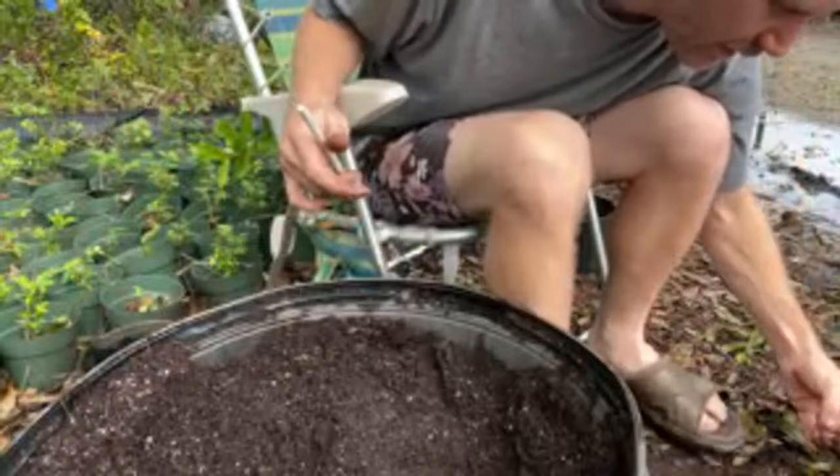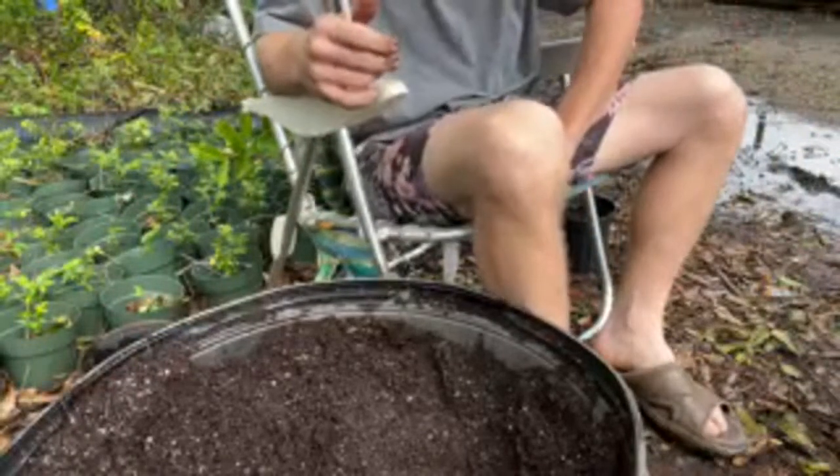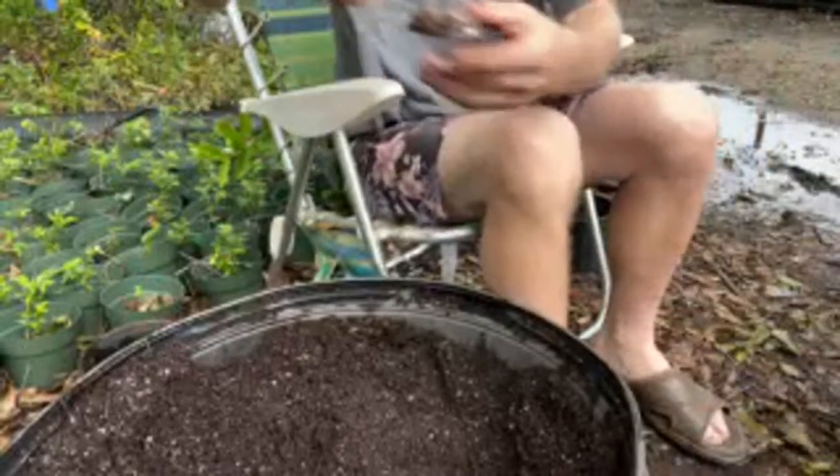Oh, is that a seed? Yeah, I found another seed on my lap. Okay, and maybe another, no. All right, next, let's see what we got.